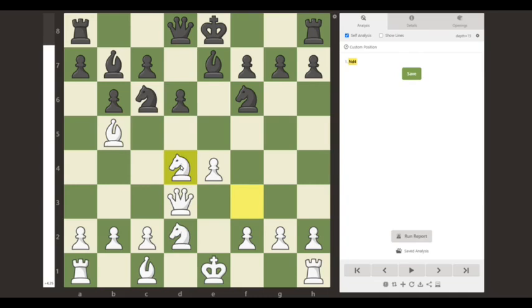Now, white has 2 attackers on the pinned knight, while black only has 1 defender, the bishop on b7. Since we have more attackers and are therefore threatening to take the knight for free on the next move, Black must protect his knight, and the only way to do this is moving the queen to d7.